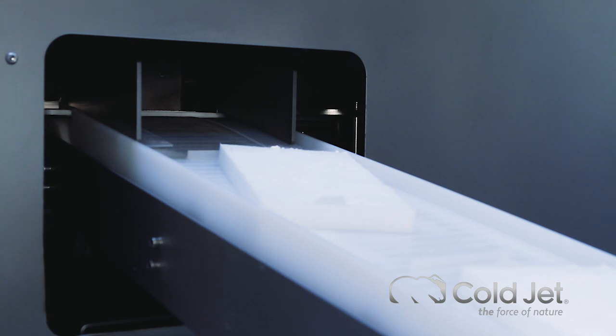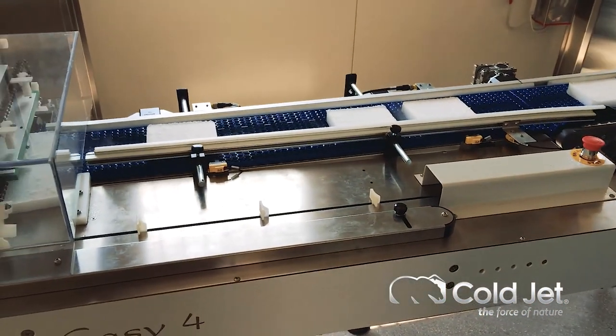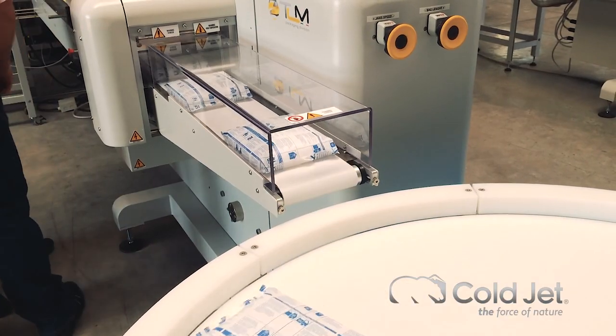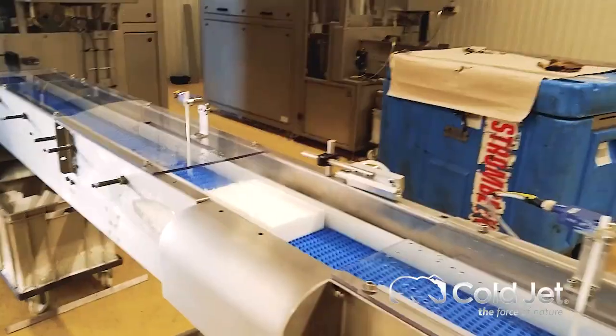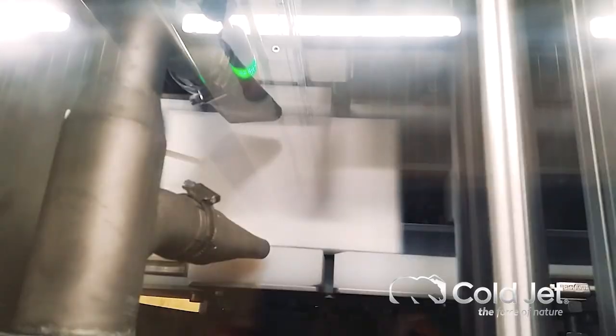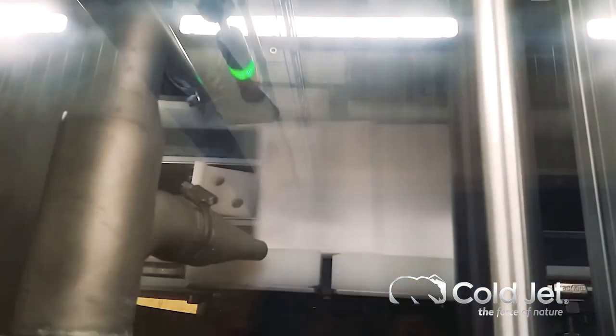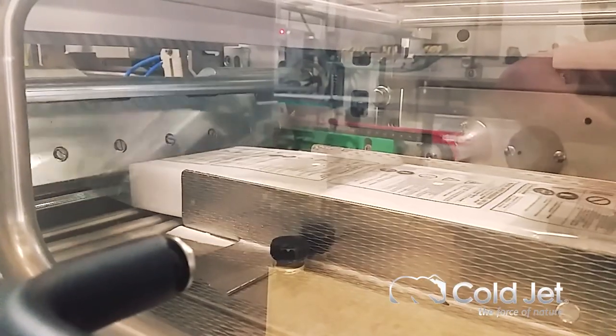There are many different quantities, sizes, and shapes of dry ice that are needed based on the goods being shipped, the length of the trip, and space constraints of different shipping containers. Dry ice production units are able to create a variety of different quantities, sizes, and forms of dry ice depending on a customer's need.